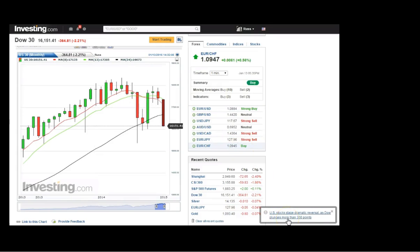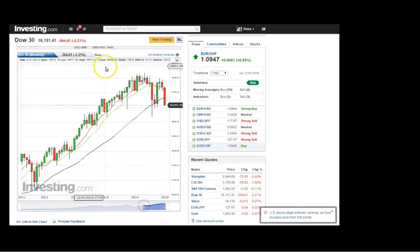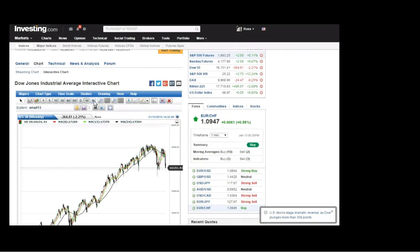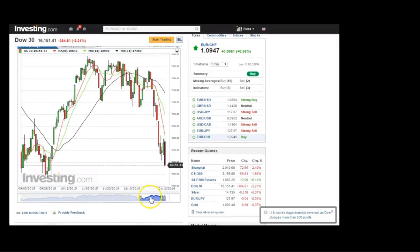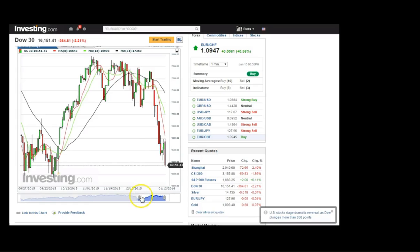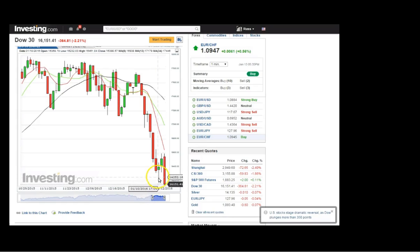U.S. stocks staged a dramatic reversal as the Dow plunges more than 350 points, and this all happened at the end of the day. Because remember, we talked about, let's see here, where were we? I was looking for a bearish retracement, and it was more like a dead cat bounce. Now you can see where the 8 is, and it just kind of tapped that twice. That was the retracement. That was it. So I want to slam.